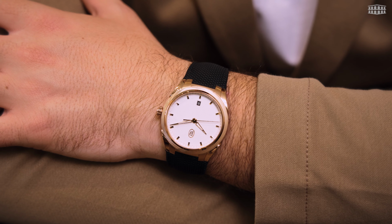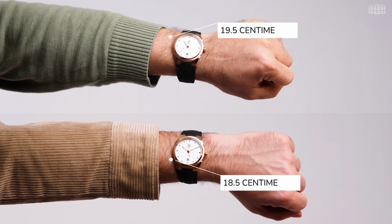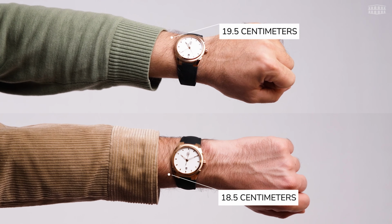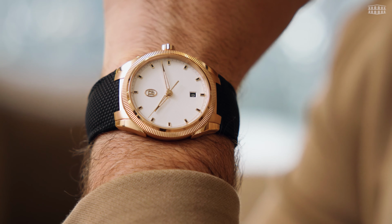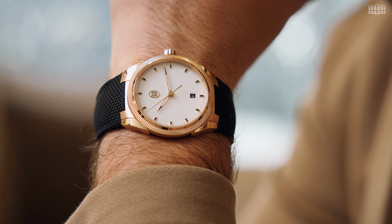Thanks to a compact and sleek design, the timepiece feels very comfortable on the wrist. Regardless of the wrist size, this timepiece somehow manages to look good on any wrist size, as you can see in the wrist comparison. The overall subtle and timeless design makes it a must-have timepiece and the ideal companion for any occasion.